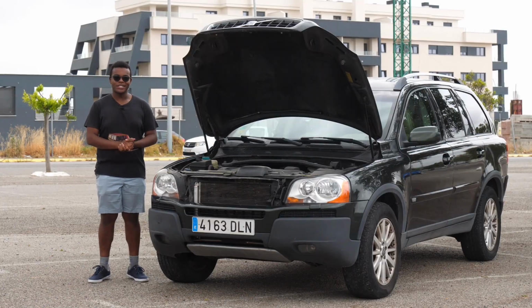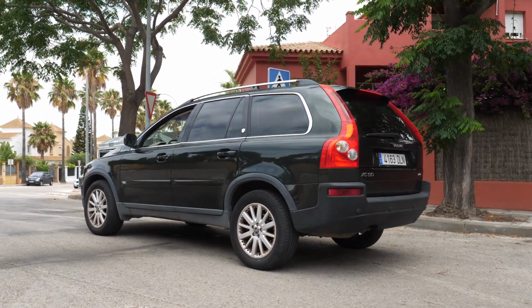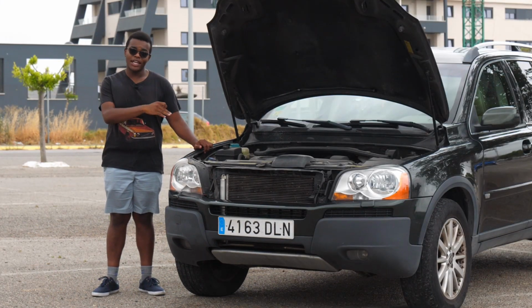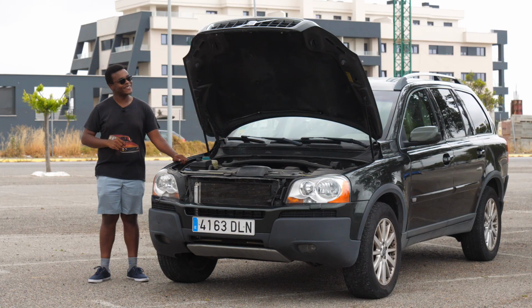0 to 60 for this diesel powertrain of the XC90, mind you that different transmissions and later years will be a little bit faster, is 12.3 seconds. If you got the manual transmission with this engine, it was 12.2 seconds, so a little bit faster.